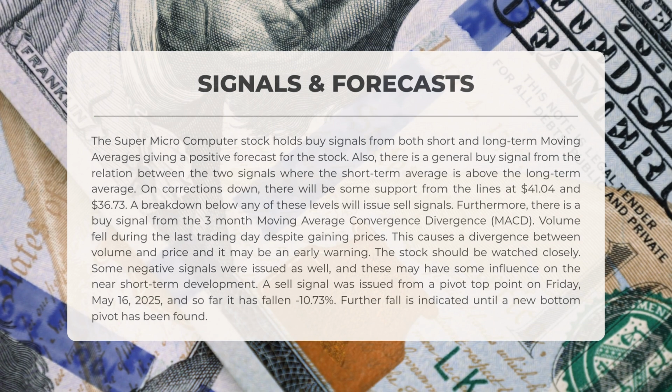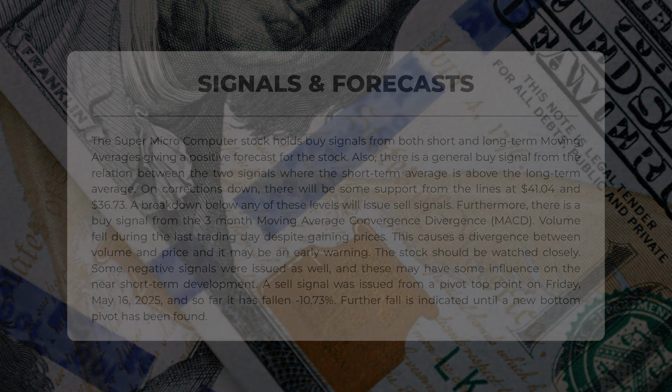Some negative signals have also emerged, which may impact near-term developments. A sell signal was triggered from a pivot top point on Friday, the 16th of May, 2025, and thus far, the stock has fallen by 10.73%. Further declines are anticipated until a new bottom pivot is established.